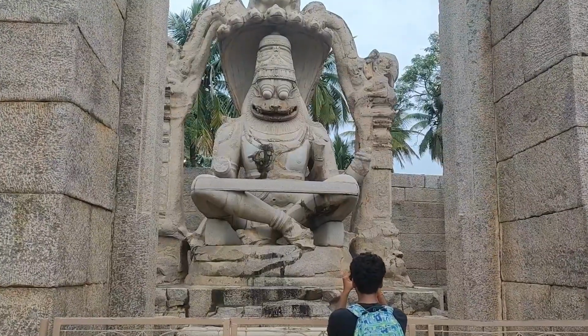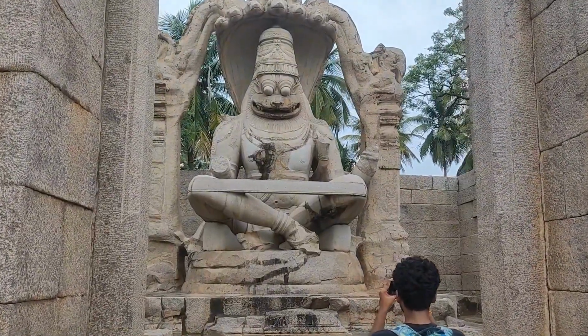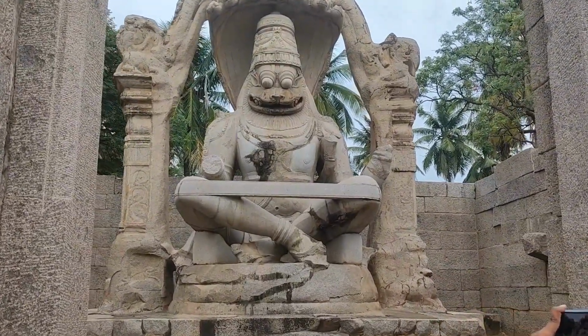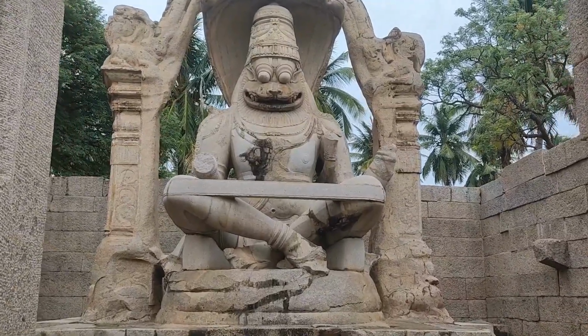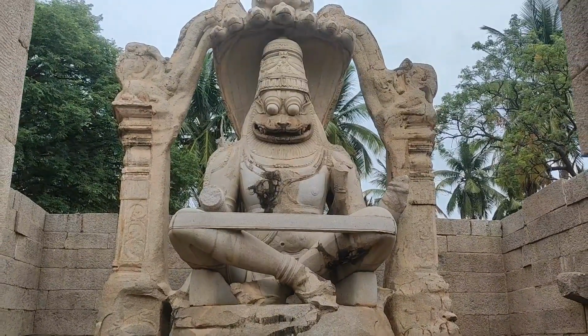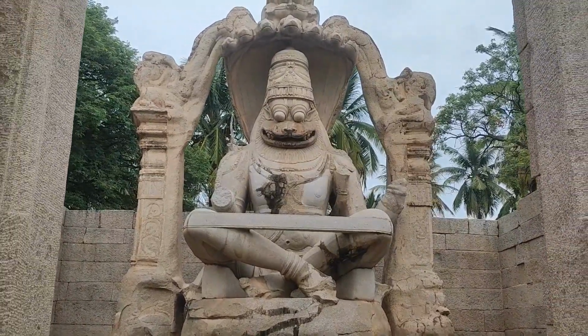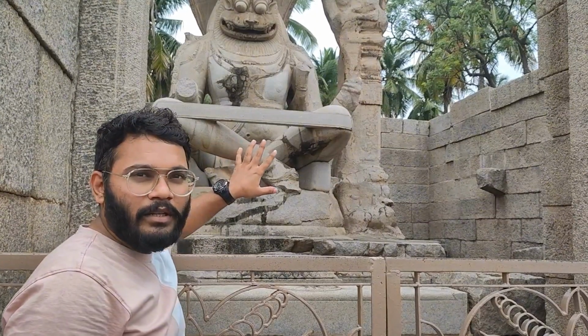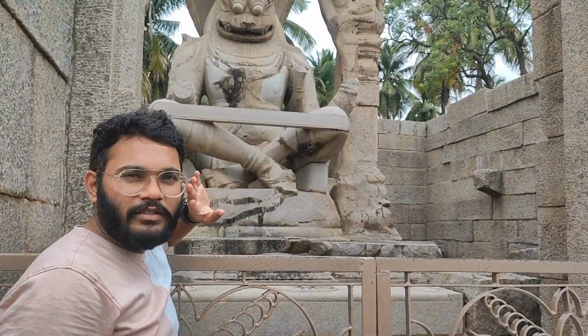So the second one, the largest monolith structure in Hampi, which is the Narasimha avatar carving. The Lakshmi Narasimha statue and the temple housing the statue were built in the year 1528 AD. It was constructed during the rule of Krishnadevaraya, one of the greatest rulers of the Vijayanagara Empire. The temple is dedicated to Lord Narasimha, one of the 10 avatars of Lord Vishnu, and Goddess Lakshmi. As such, the temple is known as the Lakshmi Narasimha Temple.